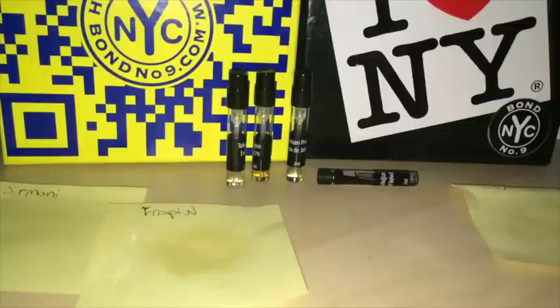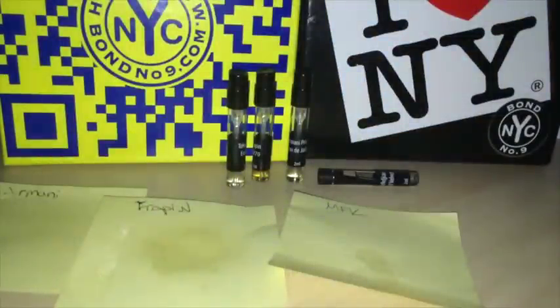Someone on Fragrantica compared this to Oud Wood by Tom Ford, which I could see, but I don't even know if I like this as much as I like Oud Wood by Tom Ford, which to me is one of the best oud scents in the world. So while this is good, I wouldn't rush out to buy this one. I'd check out some other oud scents before I made a decision, but maybe give this one a look if you're in the market for a higher end oud scent.